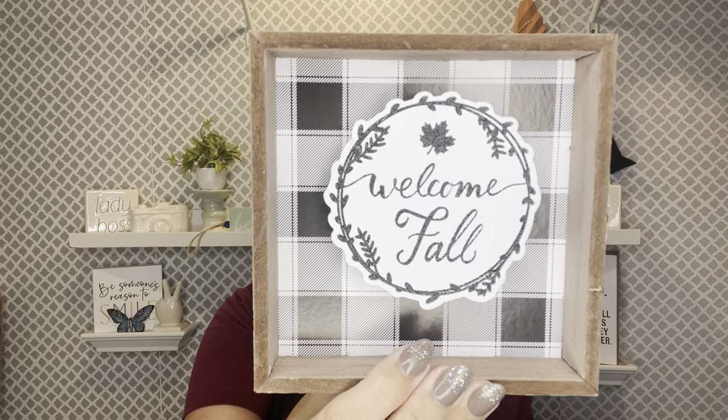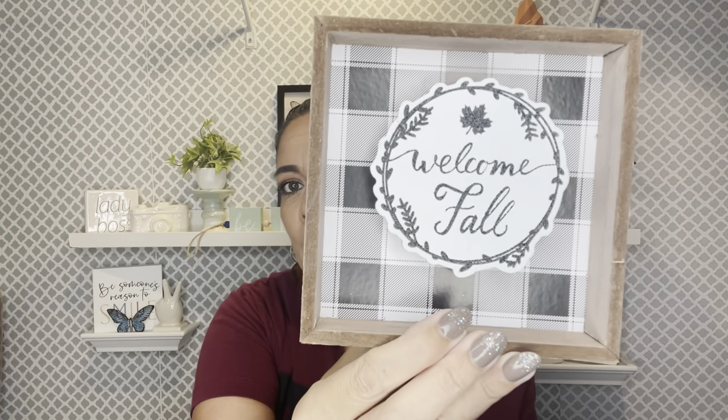I don't know. Galvanized, did I say? Buffalo Check, guys. Buffalo Check. I don't know where I'm at. It's Buffalo Check or Gingham Style. Which I think this Buffalo Check is a little on the larger size. I think Gingham is smaller. I don't know, guys. Let me know. But I grabbed that. And that is it for this haul, guys.